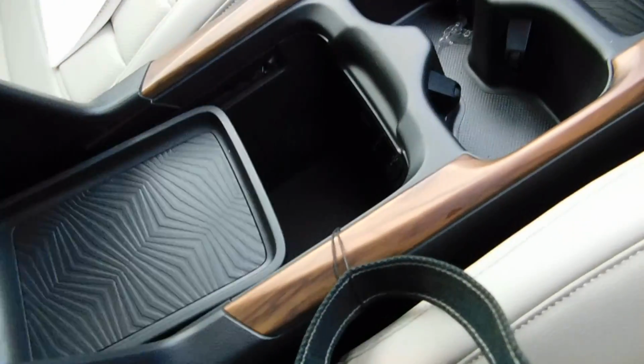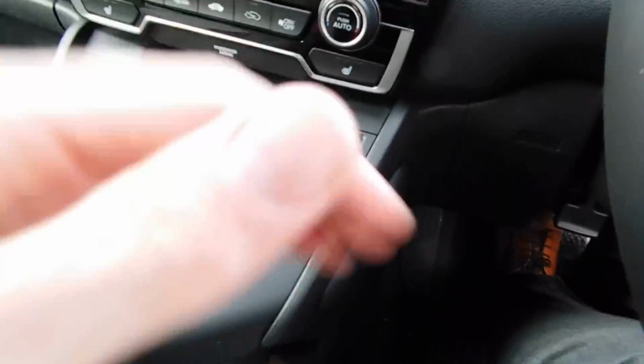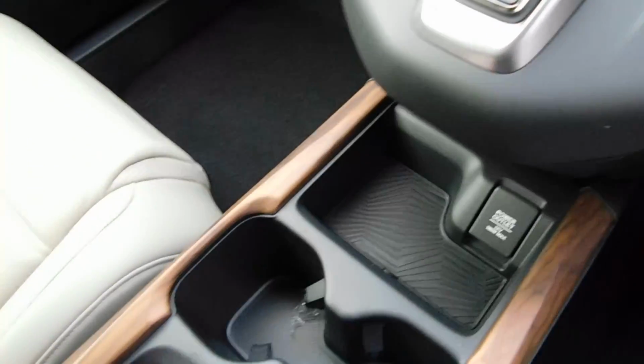Back through here we have USB connectors with a little light in through there. This here is, bring it forward, and then in through there is more storage, and that can come out as well along through here. So it sounds really noisy actually when you're doing it, but that is the way it is. Right, we'll take this out.